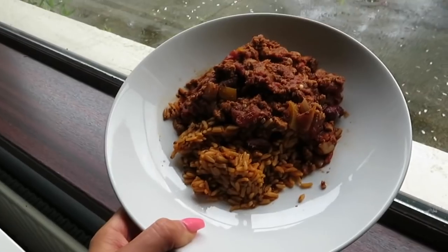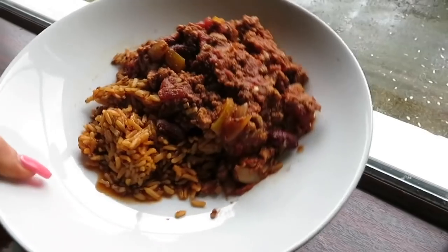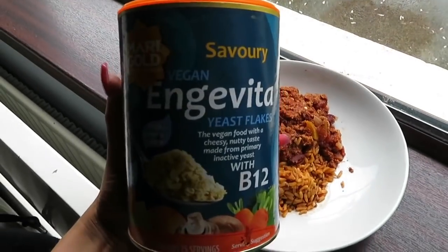So this is my lunch today. It is corn, chili, mince, and I just have it with some microwave rice as well, and then as well as that I will just sprinkle on top some nutritional yeast.